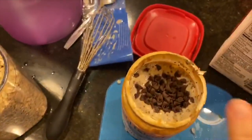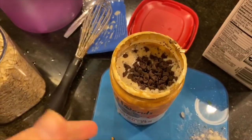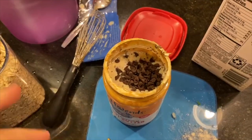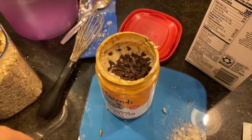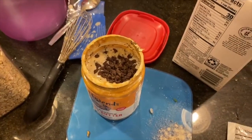And then as you can very clearly see, I also have a tablespoon of mini chocolate chips in there. So I basically have peanut butter cup protein oats ready to go. I haven't done the total calculation for what it's going to be yet. It's going to be hefty, just like the one I ate yesterday, but it's going to be so good. It's going to be so stinking good.